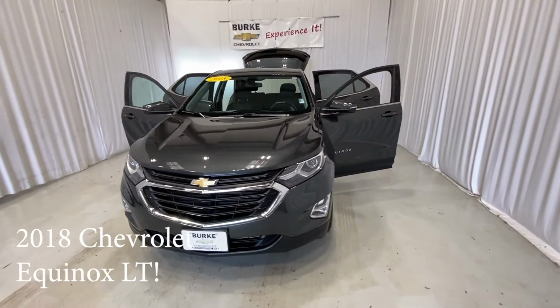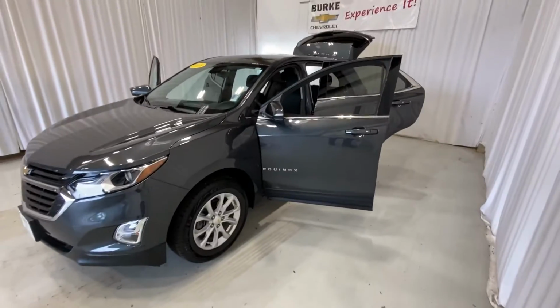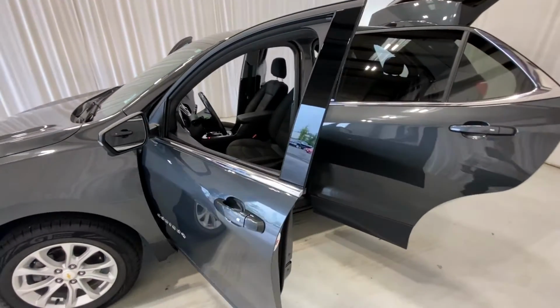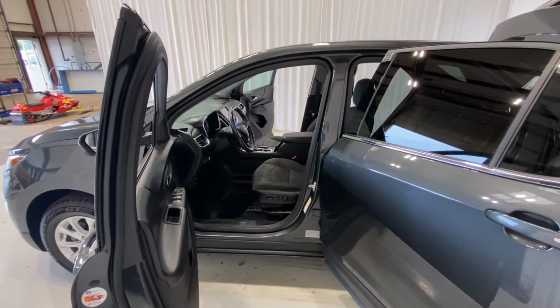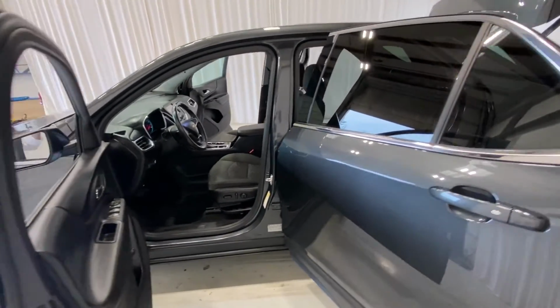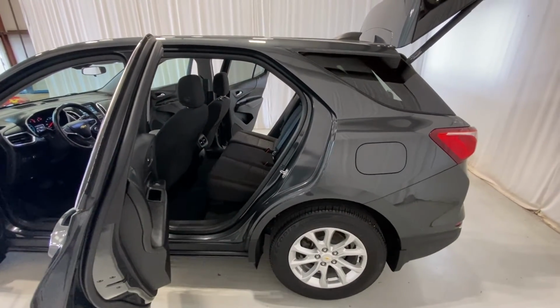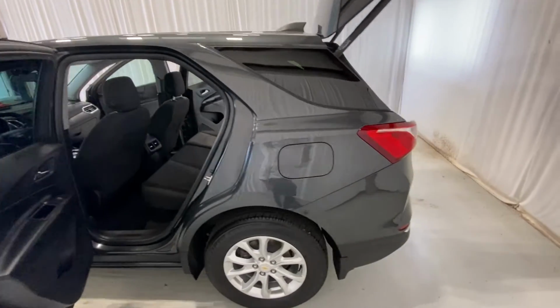Taking a walk around that 2018 Chevrolet Equinox LT that you are interested in. The vehicle is here and it is in the dark gray. It does have a cloth interior with a power driver seat, and you do have room for five passengers, or you can fold the seat forward and have plenty of room for cargo.